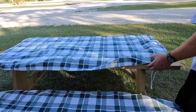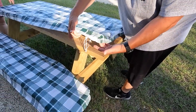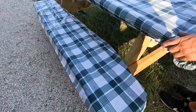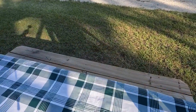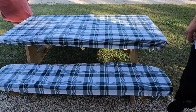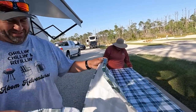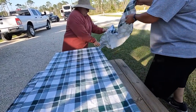Okay, so this was recommended by one of our viewers. Thank you very much for the suggestion. I got this at Camping World. I think it's a fitted picnic table cover. It is, and it comes with the top and then the bench seat covers. Is there another one? Yeah, it's over there already. What? Oh, did it fall down? Only got the two. It's okay. Under the picnic table. We almost nailed it. Oh my gosh. Okay.